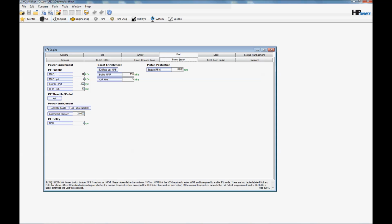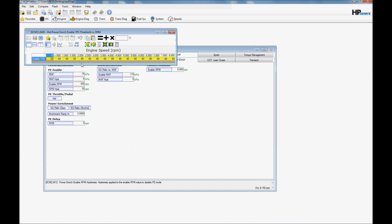Yeah, the only table that's of any importance here, well, actually, let's go to this one here, PE throttle. What this is, it tells you at what throttle position does your PE mode engage. So at what throttle percentage do you stop using closed loop mode and go into open loop, or power enrichment mode? Typically, the factory sets this to a very high value, sometimes 90%.